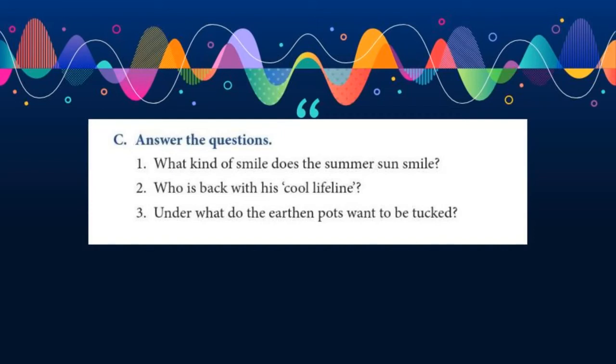It means it's a time to discuss the question answers. Look at the first one. What kind of smile does the summer sun smile? The summer sun smiles a scorching smile. Scorching means very hot. The summer sun smiles a scorching smile which sends shivers through the strongest and thickest hearts.